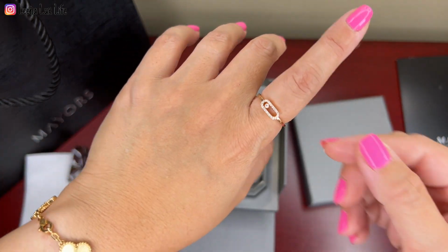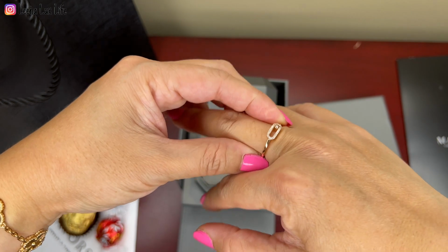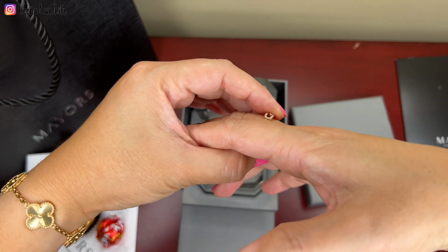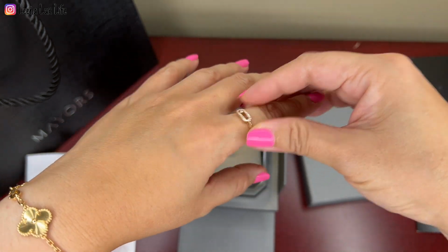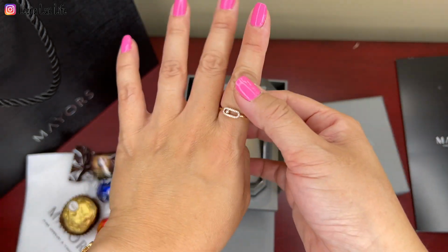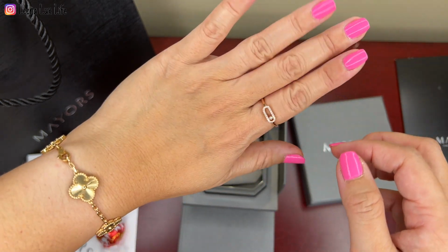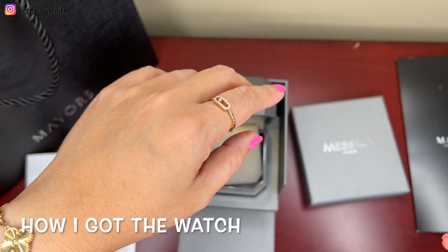It is so, so fun to wear when the diamond just moves like that. I love it. It's very dainty. I can also wear it on this finger, but I think I like it more on this one. I don't have any other rings on this morning because I just took them all off, because I have a massage appointment today.